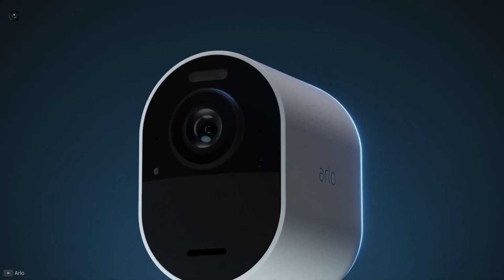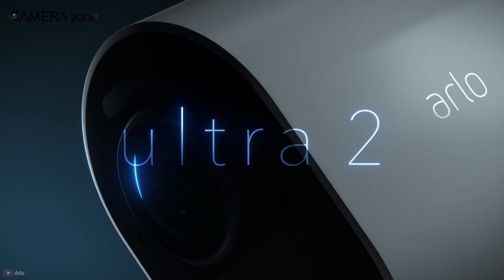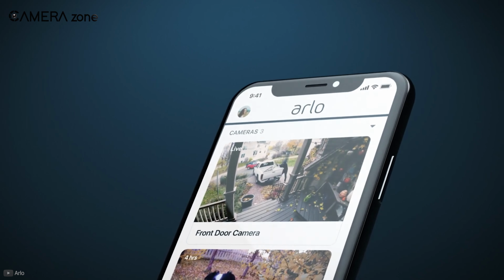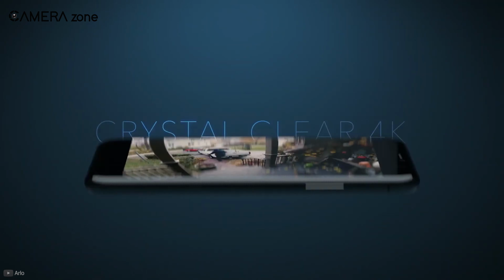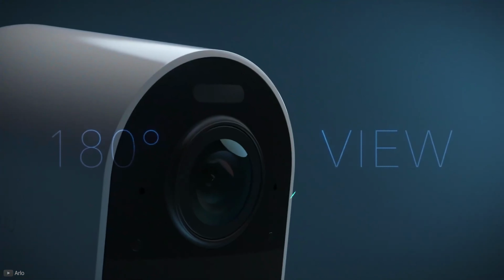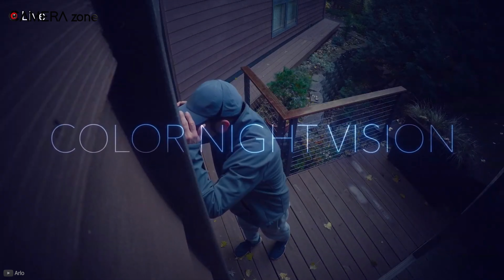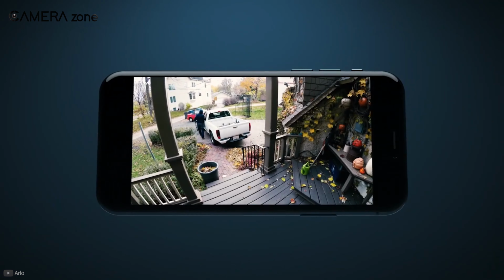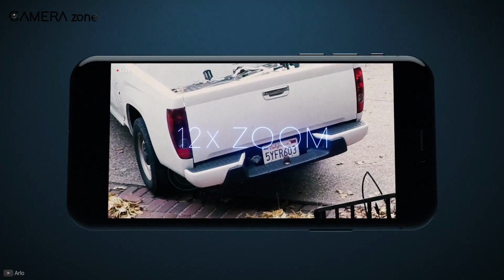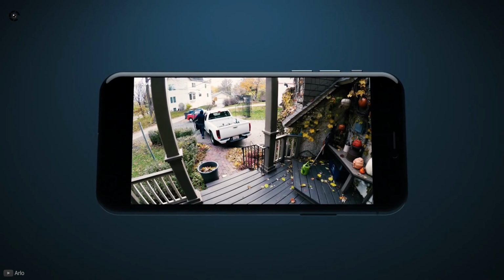When it comes to good security cameras, Arlo is arguably the best manufacturer. So now meet the Ultra 2, a spotlight camera that records in 4K, allowing you to see every little detail in outstanding clarity. It has a 180-degree field of view that covers more of your property, while the enhanced night vision allows you to see in color even when it's dark outside. Other than capturing 4K videos with HDR, it even allows up to 12x zoom so that you and the police can better identify the intruders who broke into your home.